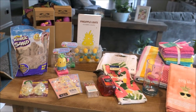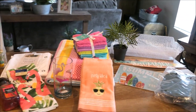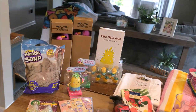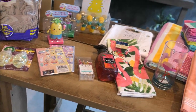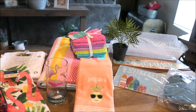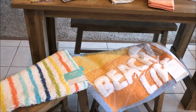So we're gonna hook it up and get it all Florida-ish. I'm going for a summer beach Florida vibe, and it's gonna be amazing. I went for this vibe because we live in Florida, and this vibe is so uplifting and fun and super cute. I love the flamingos and the palm leaves. I'm obsessed. So I hope everything here turns out cute. I think it will. If not, we'll be buying some more things, but I think I'm set.